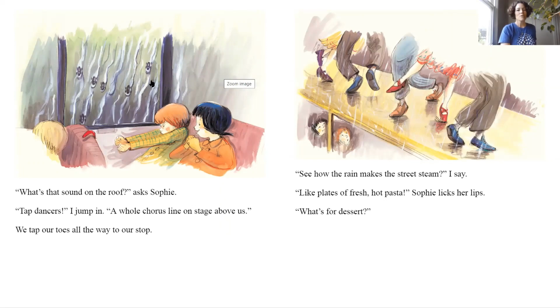What's that sound on the roof? Asks Sophie. Tap dancers, I jump in. A whole chorus line on stage above us. We tap our toes all the way to our stop. Can you tap your toes on the floor? See how the rain makes the streets steam, I say. Sometimes you'll see that if it's raining, you'll see steam like smoke coming off of the sidewalk.